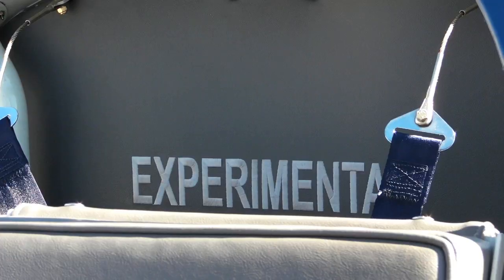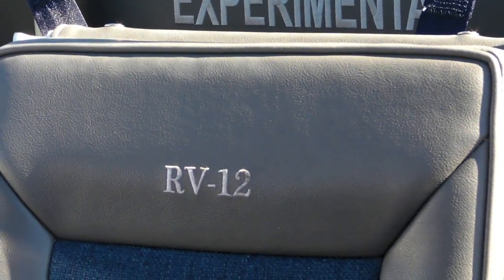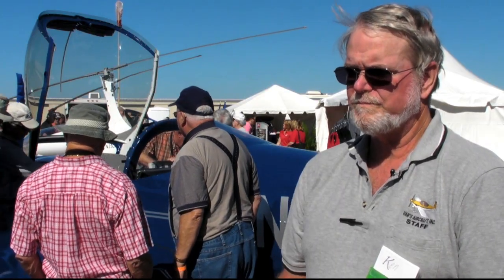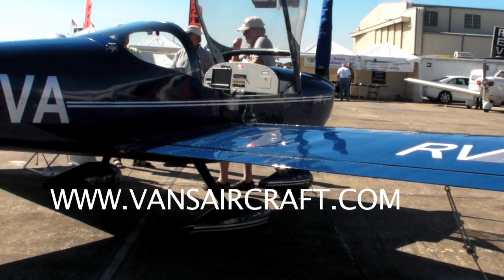Kit costs about $65,000, takes about 800 hours to build, and you'll have an airplane that can compete with anything out there that costs twice as much. For more information on the RV-12, go to vansaircraft.com.